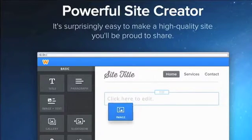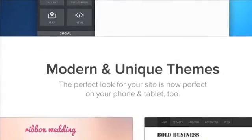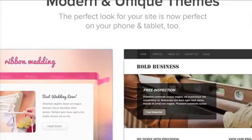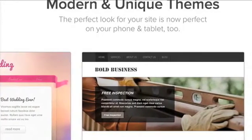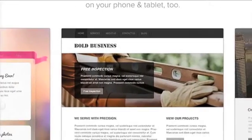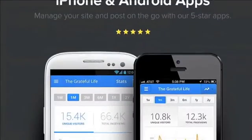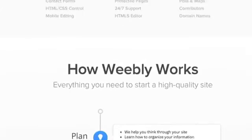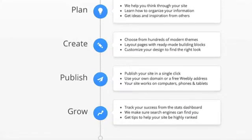Weebly, like Blogger, has its own themes to choose from, but they're limited in customization. You're still working with a theme, and you can customize within that theme, but you can't alter much about that theme once you choose it. Weebly has improved its dashboard interface. The new site creator has been completely reimagined to help you build your site easier and faster.